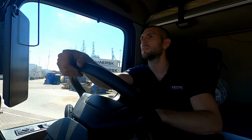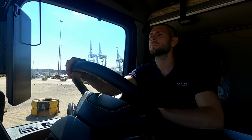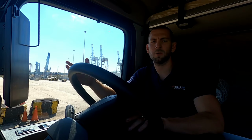Approaching the exit gate now. That's where we were earlier, empty park 1. Ultimately, it doesn't matter which one you go through because you come out in the same place.